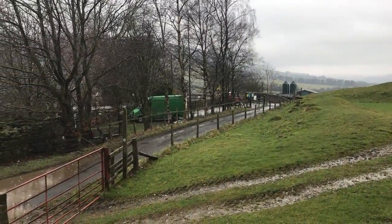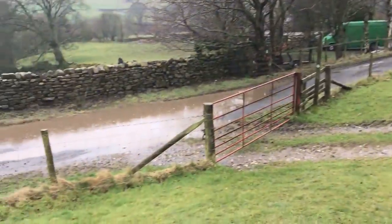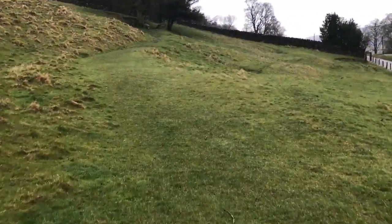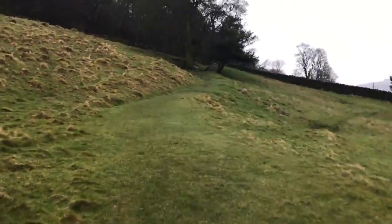So little Marrick Avenue's there. It's been a nice little start on the tarmac road, and then through the gate, and then we go up through these woods now, and it's about just under a mile I think to Marrick, which is going to be my first mini split for the day.